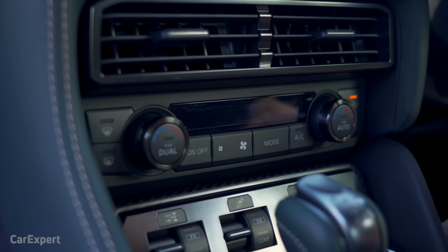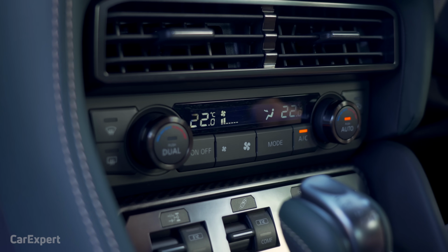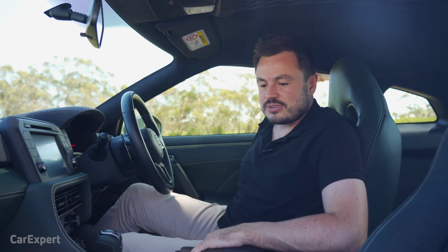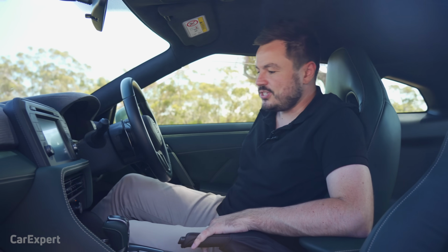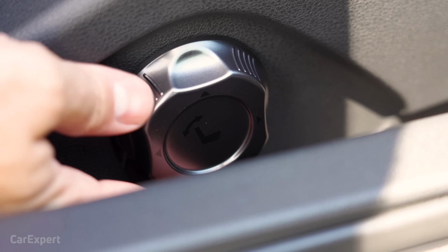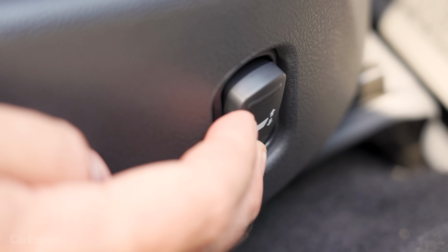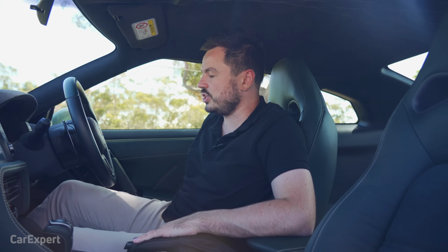Now, in terms of comfort, you have dual zone automatic climate control. The seats are electrically adjustable for the driver and front passenger. You can go forwards, backwards. You can also move the backrest forwards, backwards. You can lift the seat as well, go up and down with the front portion of it.